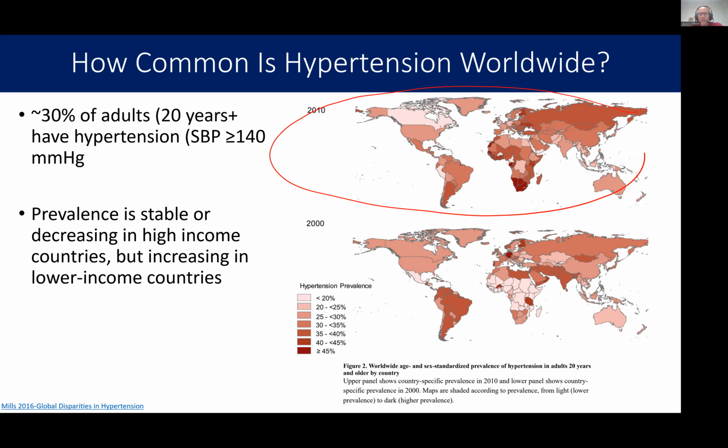Here's the prevalence in 2010, and you can see that overall the map all over the world is getting darker, meaning a higher prevalence. There are some exceptions, like Canada, which has had a slight decline in prevalence, which is fantastic for them. But overall, we're seeing an increase in prevalence in first world, second world, and third world countries. It's especially increasing in lower income countries where they may not have access to medical care.